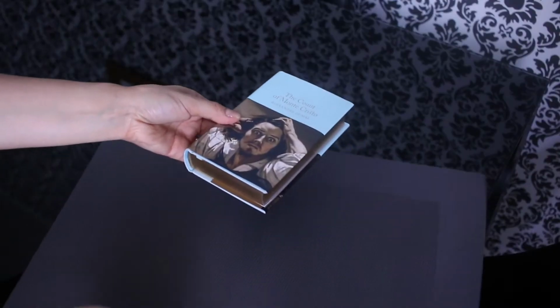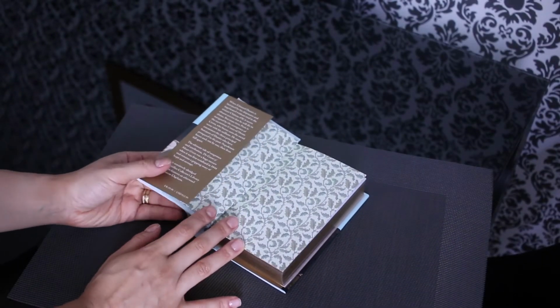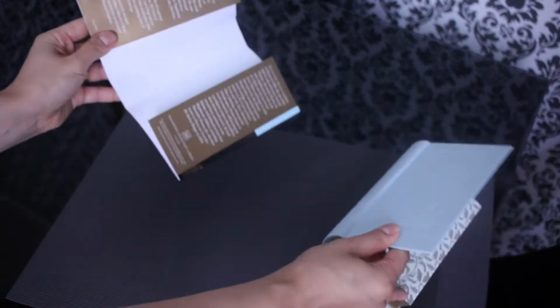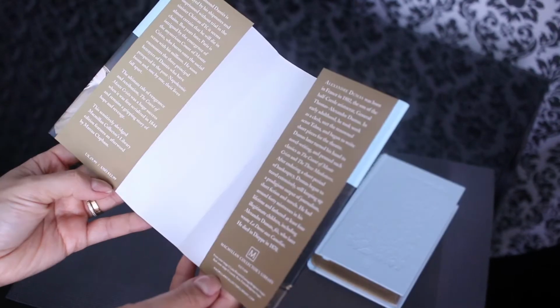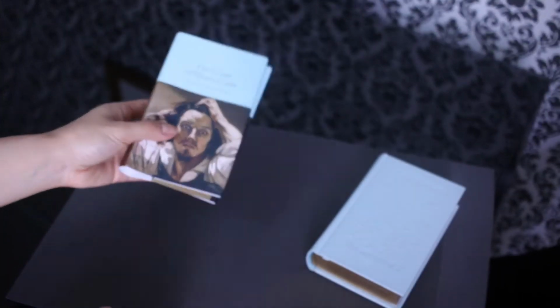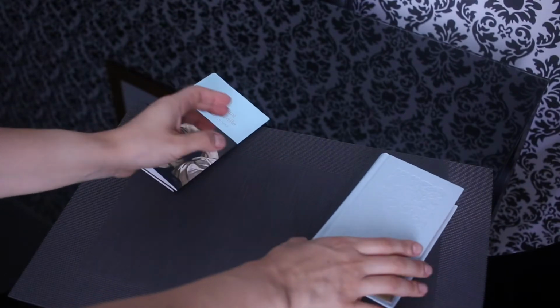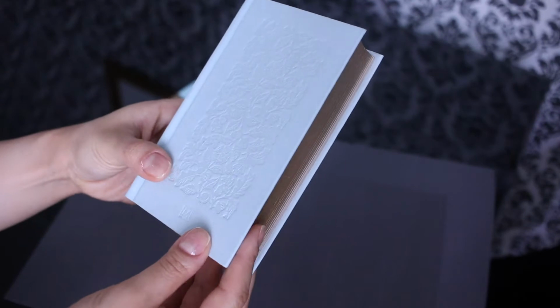The quality of the paper is nice, and I was really pleased with this one. I think that they did a great job with the dust jacket. As you may see, it looks nice, right? But I think they did an amazing job with this cloth binding, and on the front, as you may see, there is this embossed texture. It looks gorgeous, really classy, you know. It looks so much more expensive than it costs, and I think this is amazing.